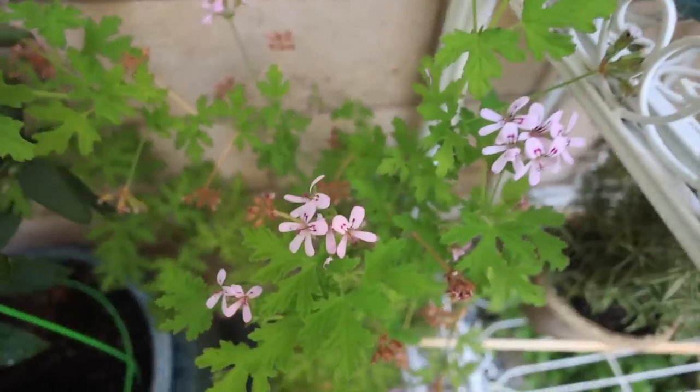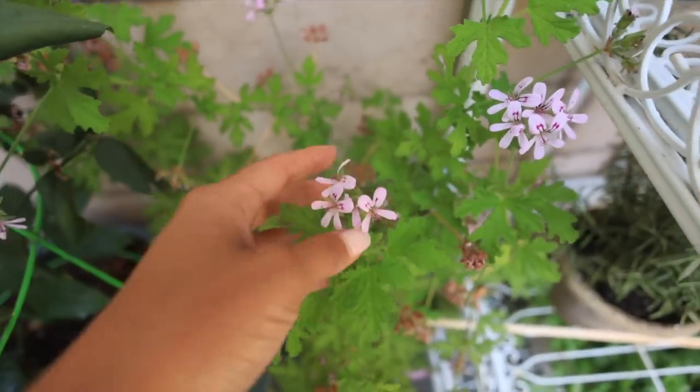I had no idea that it has these pretty pink blooms like this, but those popped up earlier in the spring, and it's been a really lovely, lush addition to this corner.